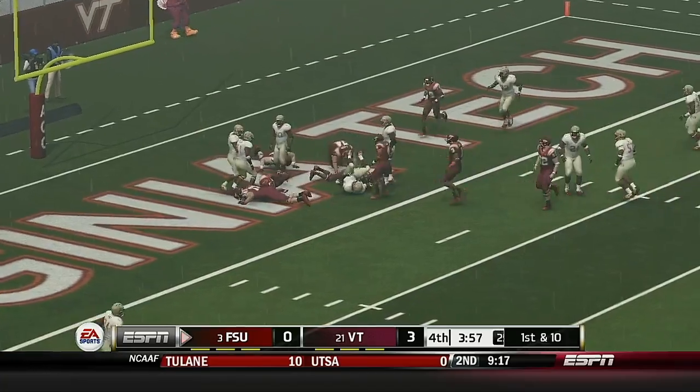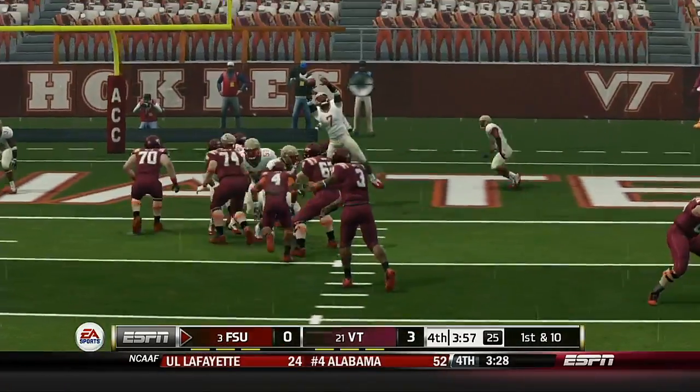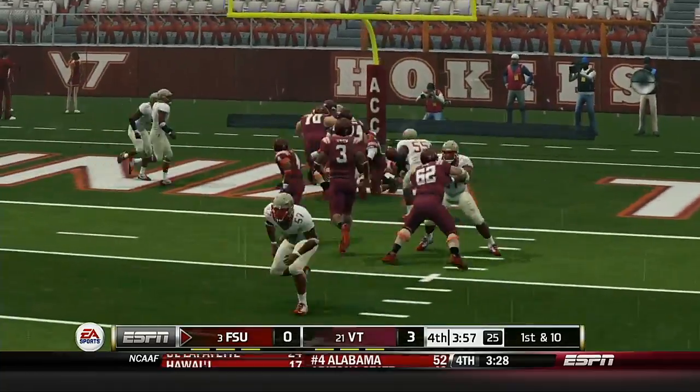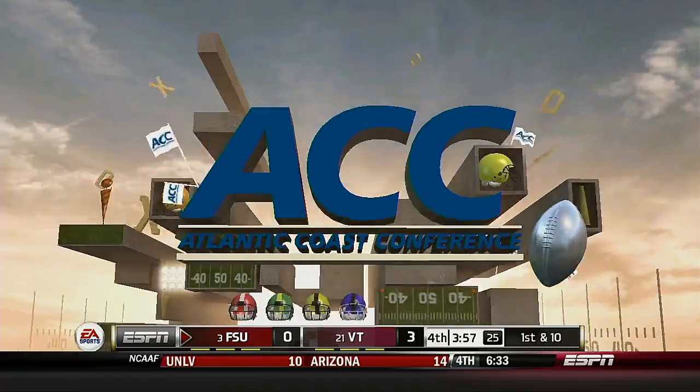Interception. That interception breathes new life into this team. I'm not quite sure I would have made that pass. It obviously wasn't open. This quarterback's got to be more conservative with the ball when they have the lead late in the game like this.